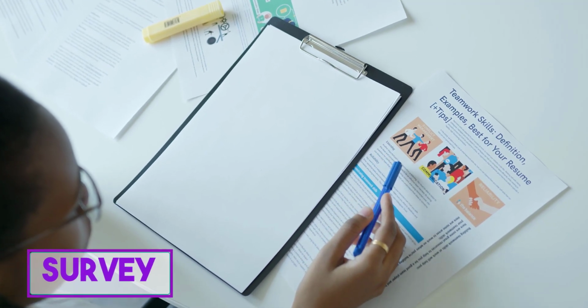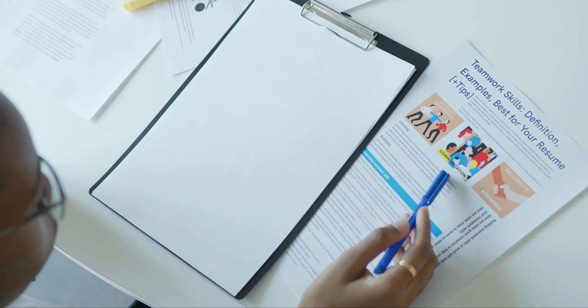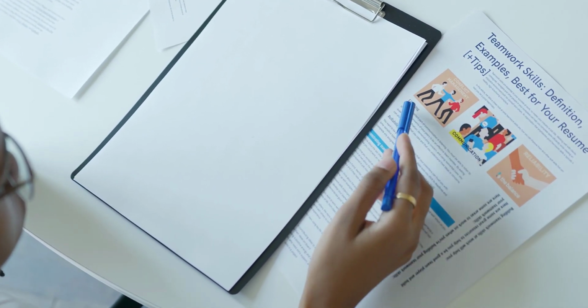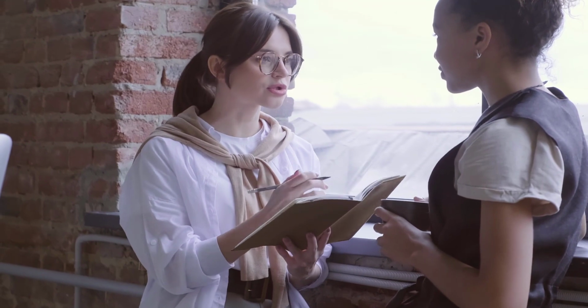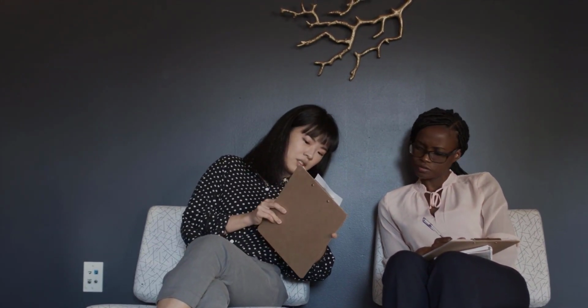Survey. Instead of reading the entire book, start by skimming through the first chapter and make notes about the title, subtitles, images, or other notable features such as graphics. Question. Ask questions around the content of the chapter, such as, what is this chapter about? What do I know about this topic? Read. Start reading the entire chapter and look for answers to the questions you've posed.